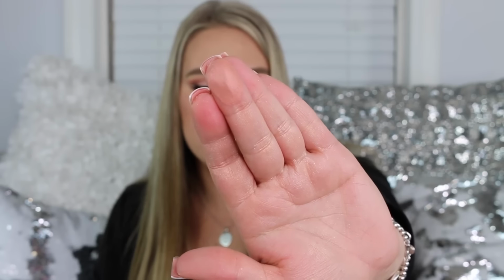Another thing I've been using and abusing this month, or since I got it, and it's what I'm wearing today on my cheeks. This is the Rockateur blush by Benefit Cosmetics. This is the first blush that I've tried from them, and I am literally in love. So here's what the shade looks like. It's like a blush tone, but it is so gorgeous.